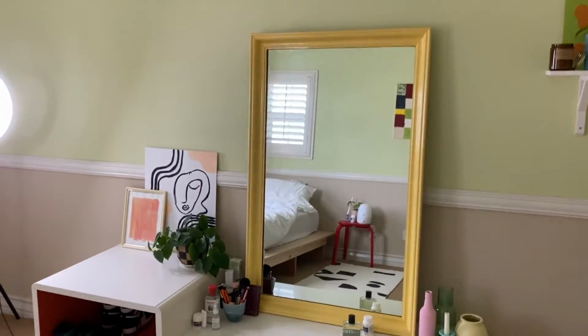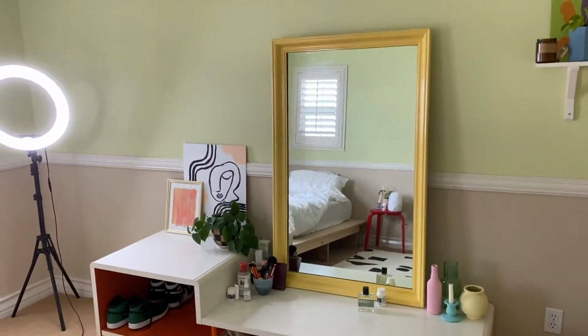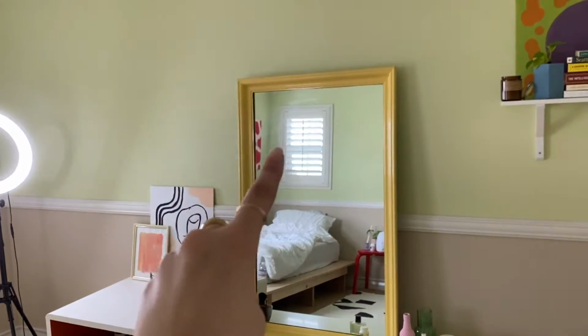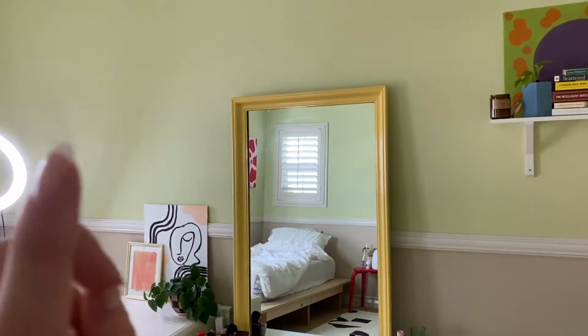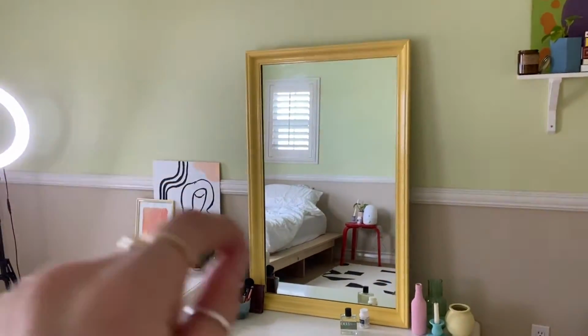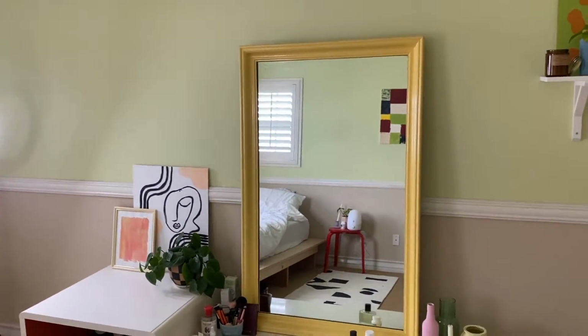So I wanted to talk about this main part of my room. I think this part is really the part that I worked heavily on. So this mirror I actually got from Facebook Marketplace for $20, and it didn't come yellow, it came actually brown. And I spray painted the mirror, which I will show you guys a clip right now.